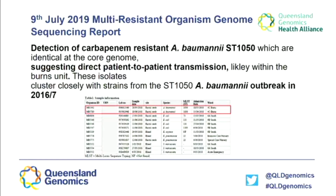So this is what happened next. On the 9th of July, we received our QGHA report for our Acinetobacter baumannii, and it turned out that indeed it was the ST100 strain that was the 2016 outbreak strain.